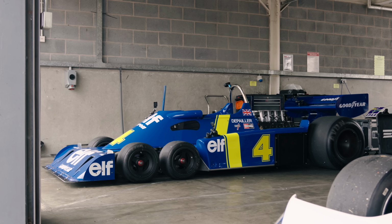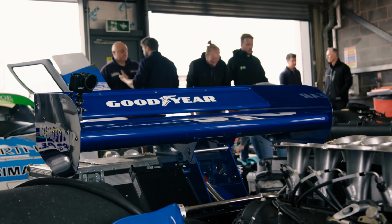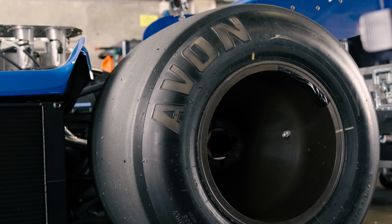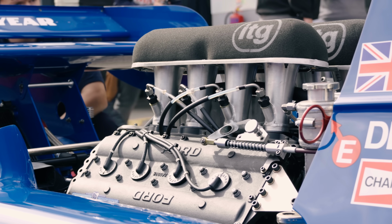Tyrrell P34 six-wheeler from 1976. As you can tell, I'm in a really noisy background, so I'll talk fast. Look at the massive rear wing. Possibly not as effective. If you look at a modern Formula One car, you'll see a lot more dive planes, a lot more aggressive aerodynamics have gone into it, but this is how they did it in the 70s, and it was still working. Massive rear tyres, DFV Ford engine, pumping out a lot of power.